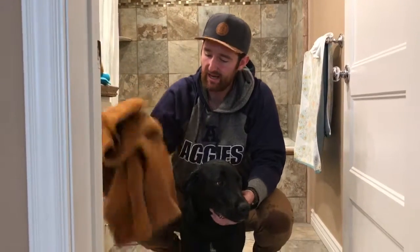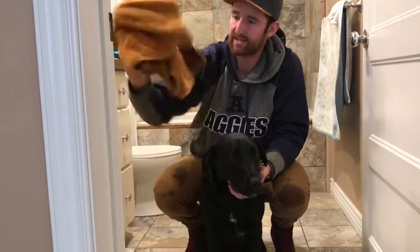This towel is super damp right now. I could probably almost wring it out. It's got so much water in it. Generally, when I'm washing him or drying him off, I use two to three regular towels to get him to the point where he is now. So this towel definitely absorbs way more water than a regular cotton towel.